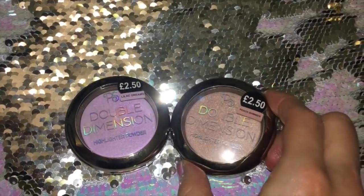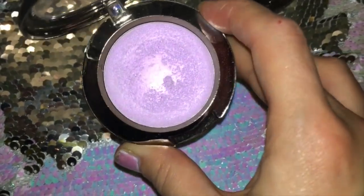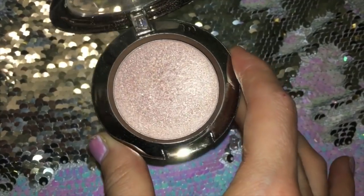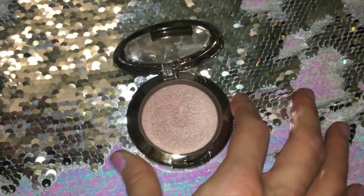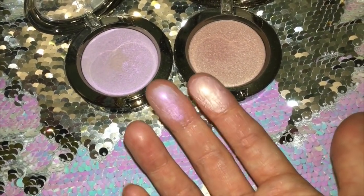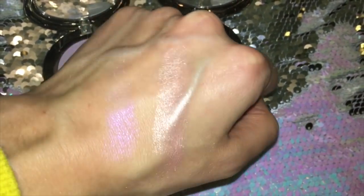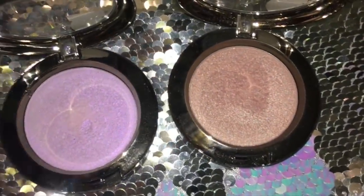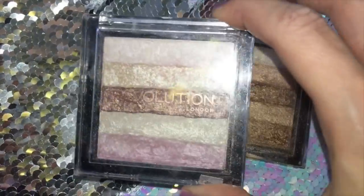Okay, so next we have two of the double dimension highlighters. These were from Primark. I don't know if they even sell these anymore. We've got Lilac Dreams, which is a duochrome kind of pinky purple shade, and we've got Peach Shimmer, sorry. This one is a peachy kind of shade. Out of the two of these, I definitely preferred the peachy one, but I honestly don't ever reach for these. I don't think they're terrible, but I don't think they stand out as being anything special either. So these two are definitely going to go. See ya!